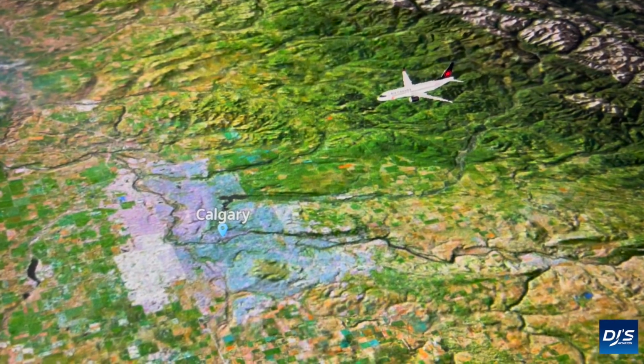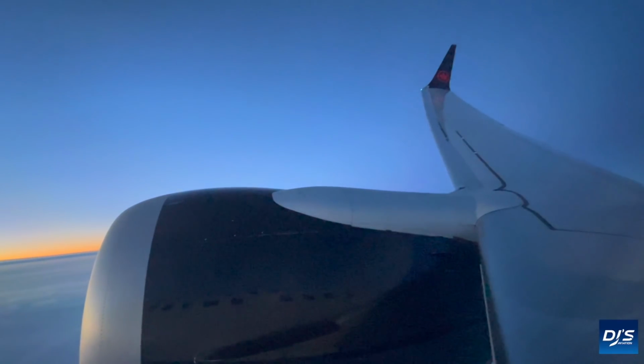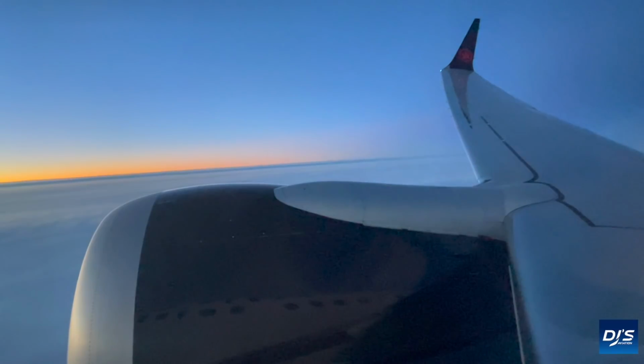Passing over now, Calgary. I know I have many Canadian viewers, so a massive shout out to you, whether you're from Toronto, Montreal, Vancouver, or Calgary. Hello. The early stages of sunrise over Canada on board this Max meant the journey was coming to an end.